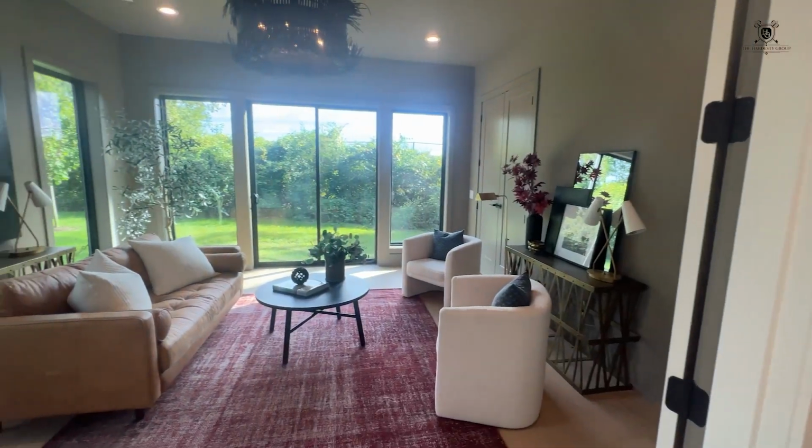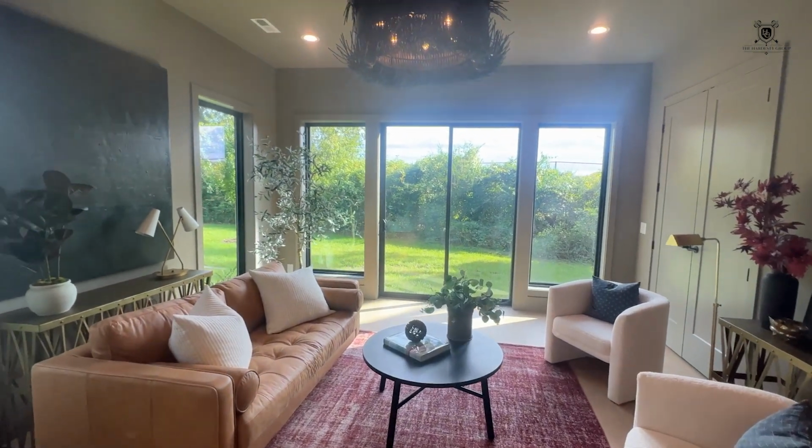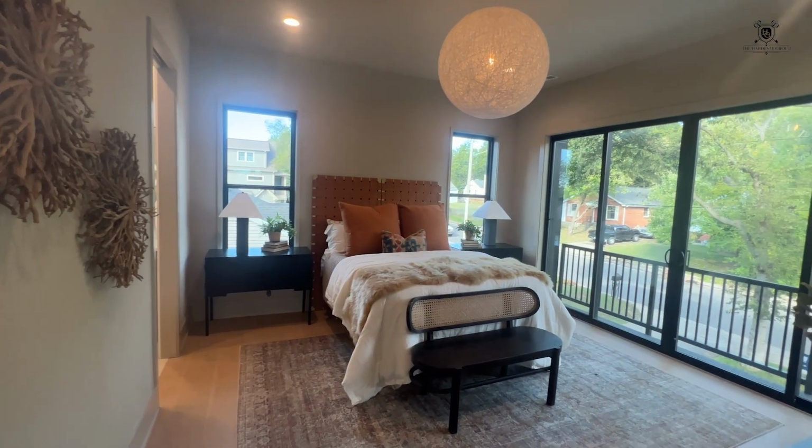Just a great layout. One of the bedrooms right now is used as a sitting area, which is on that main floor, on the bottom floor. The owner suite is on the second floor, and then the other 2 bedrooms are on the top floor. So, but just great layout, great location. Can't wait to show this one to you. Let's go check it out.